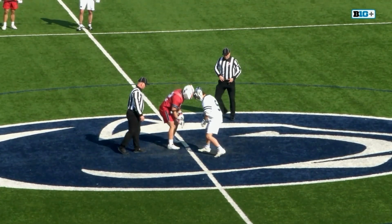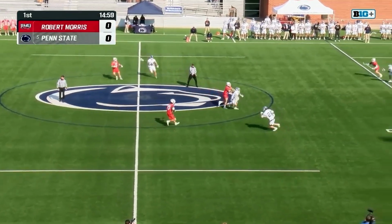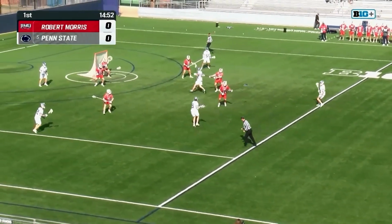As Colin Davis and Brennan Cena will be on the wings for the Colonials, Colby Baldwin wins the opening faceoff and trots down into the offensive end. Baldwin with the ball.